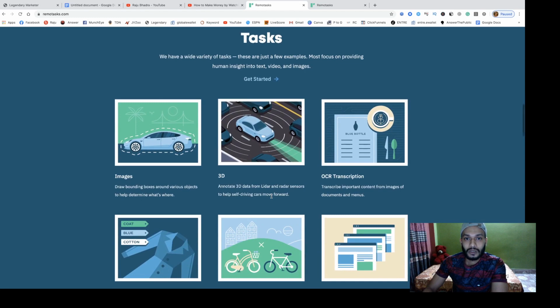Now here is an example of your task, what type of task you need to do here for getting PayPal money. You see images here, and you have to draw on the images.